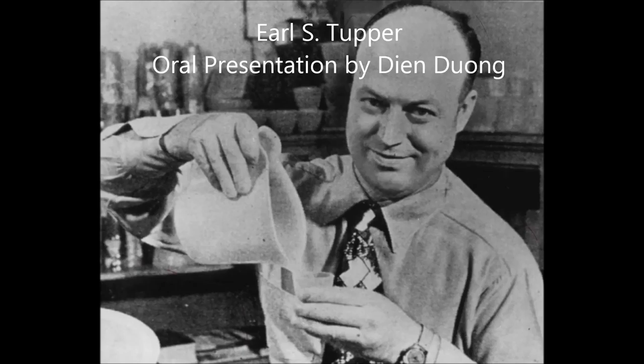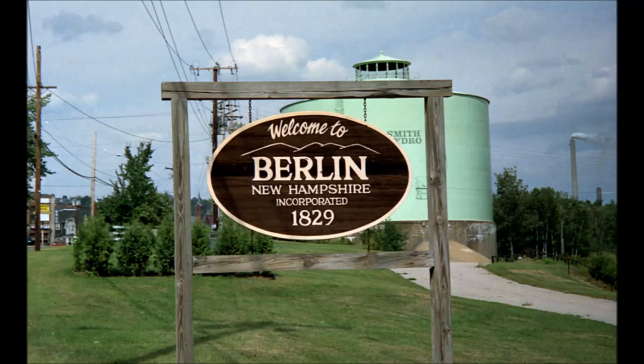My selected designer from the What Was Good Design 1944 to 1956 exhibition is Earl Tupper. Earl Silas Tupper was born in 1907 on a farm located in Berlin, New Hampshire, USA. His father, Ernest, would frequently come up with labor-saving schemes and devices when working on the farm. His influence inspired Tupper to become an inventor when he grew up.